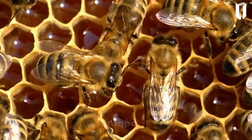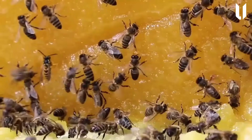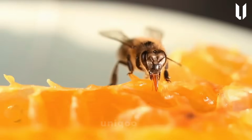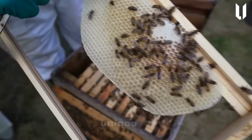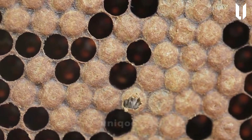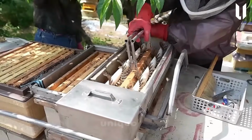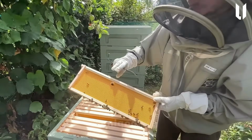Bees work together in an amazing way to turn nectar into honey. Inside the hive, they move the nectar between cells and expose it to the air. This helps most of the water in the nectar to evaporate. While doing this, bees add special enzymes, like invertase, that break down complex sugars, like sucrose, into simpler ones like glucose and fructose. This not only makes honey easier to digest, but also helps it last longer.